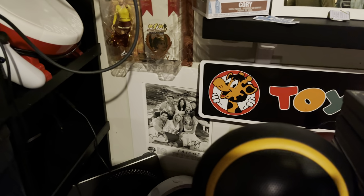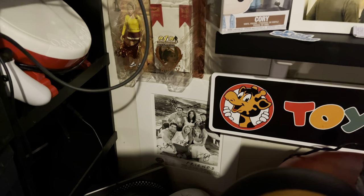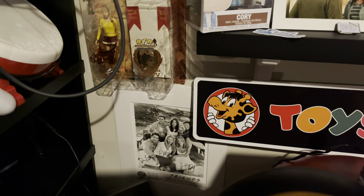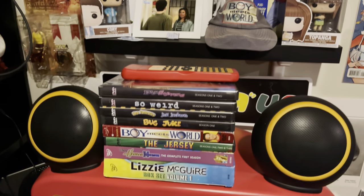And then we also have a Friends poster. Sorry, it's a little dark in that corner. But that is signed by the whole entire cast, including Jennifer Aniston, which is really, really cool. That's signed by the whole cast there. Friends is also one of my favorite shows.